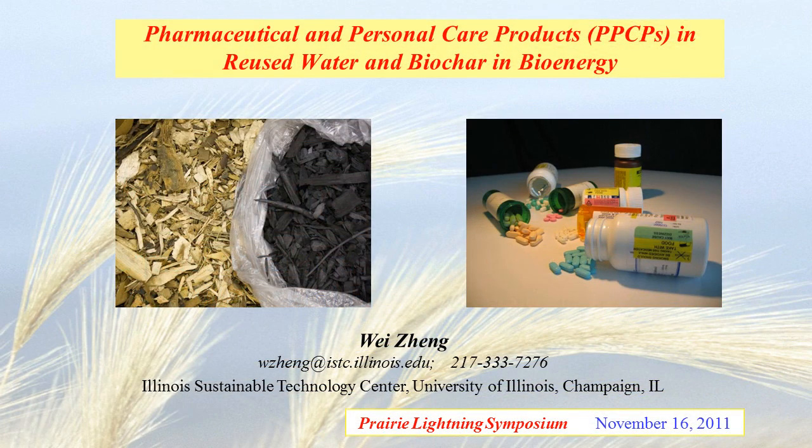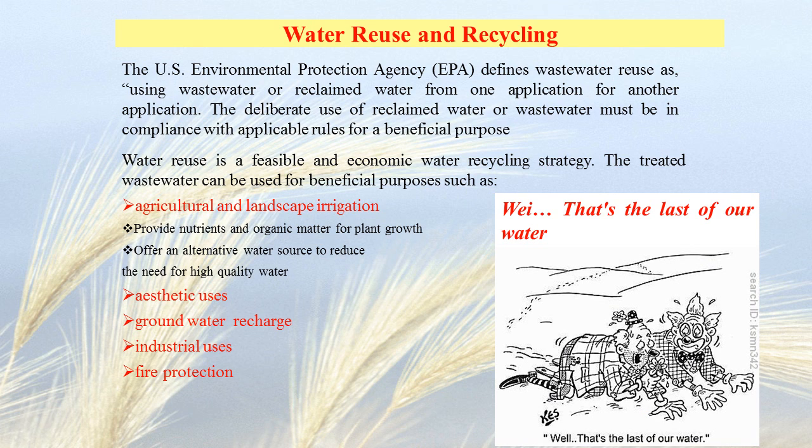Today, I would like to talk about two studies we are currently working on. One is pharmaceutical and personal care products, PPCP, in the reused water. Another is biochar. Water reuse is a feasible and economical water recycling strategy. Using treated wastewater for land application can provide nutrients and reduce high-quality water use.